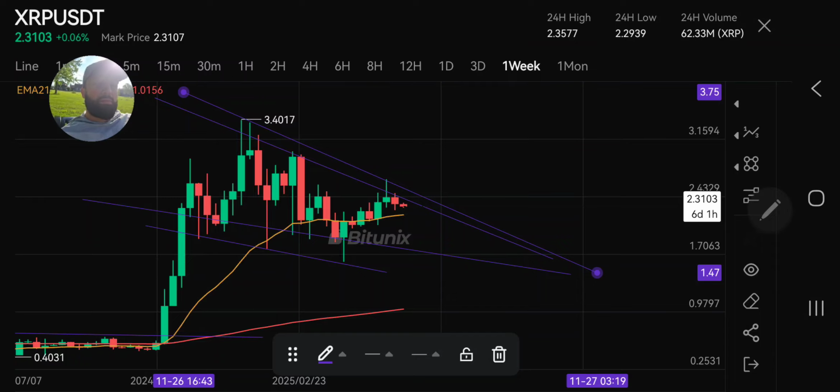Basically, whatever happens, if it goes back to that range, I will add. If it breaks, retest. The retest will be a perfect add-in opportunity, in my opinion.